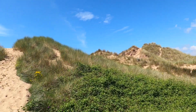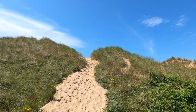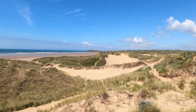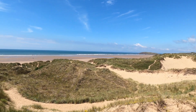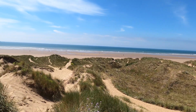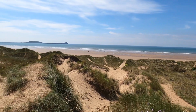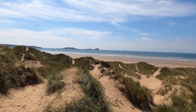Dunes. And here's the magnificent Rossilli Beach. Worm's Head in the distance.